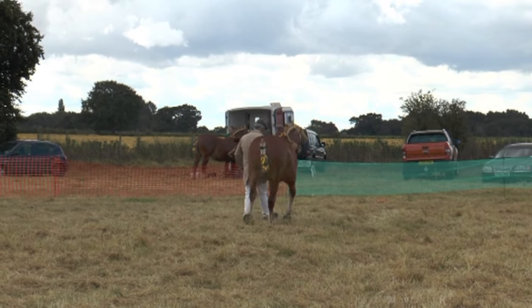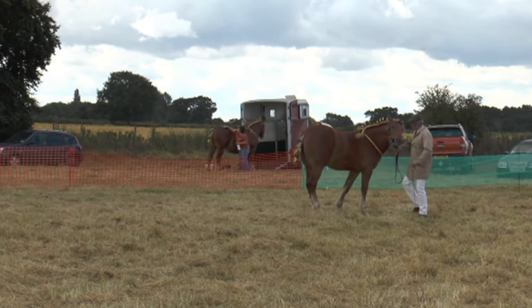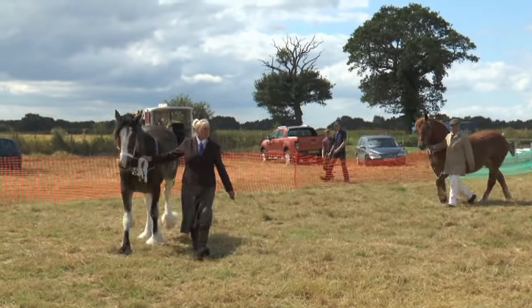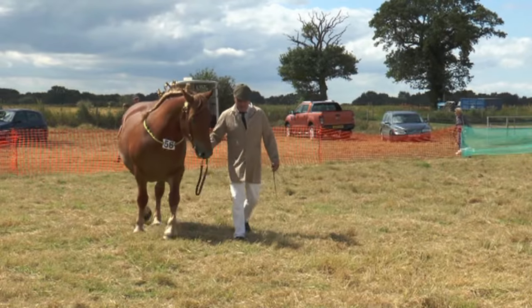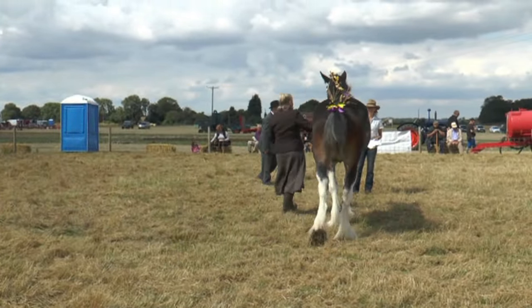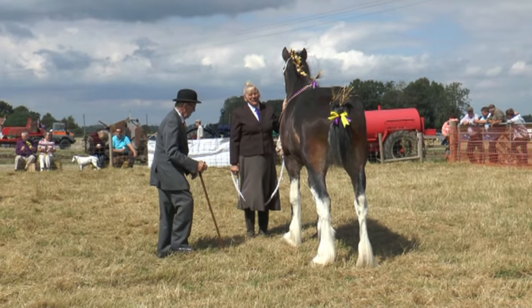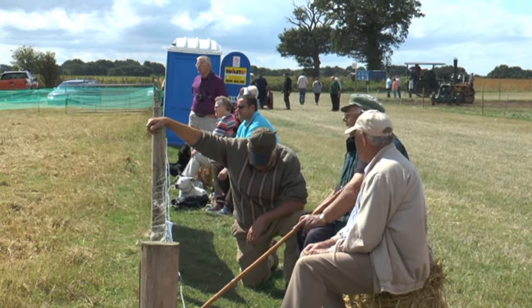They walk away from the judge and they get turned round and they have to trot back towards him so he can watch their legs to see if they're running straight. This one's a little bit of a novice. He should have trotted back. Anyway, they carry on walking around the judge and they'll pick out the best one that he thinks has got the best conformation. Closer inspection. And conversation again with spectators watching on.